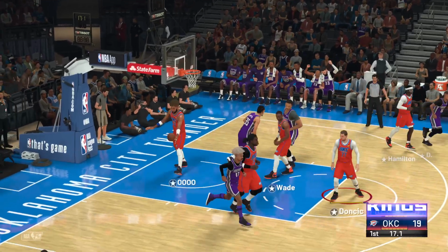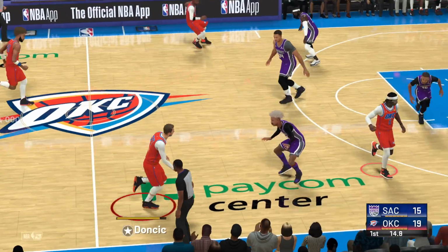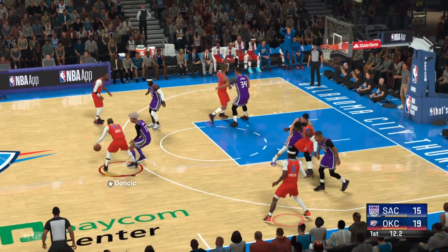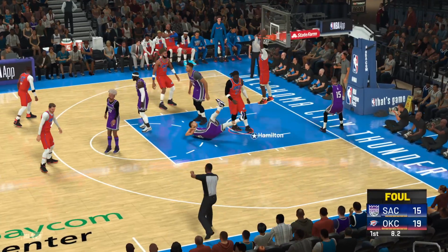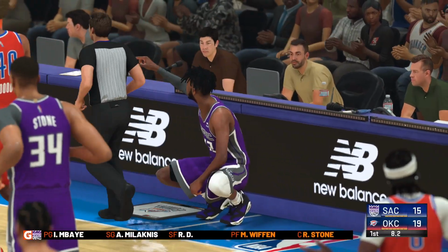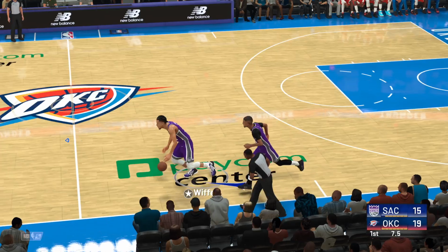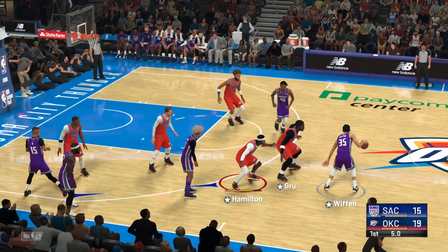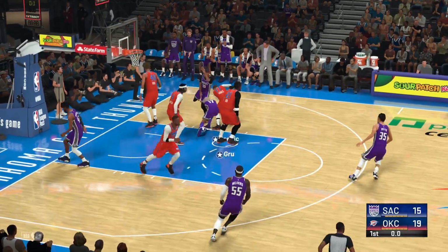And Sacramento again with the bucket. Unselfish play. When your shot's not there, just make the next pass. Pass to Hamilton. And great job to establish position and square up. That's his first personal foul. First team foul. And for the Kings, Miracle Man. Now here's MP. The offensive rebound.